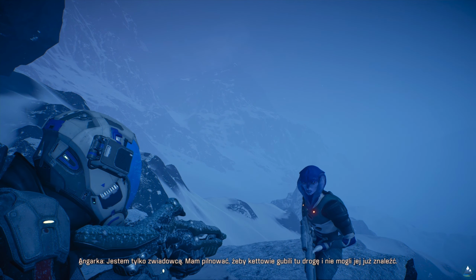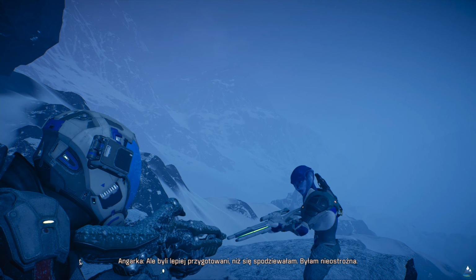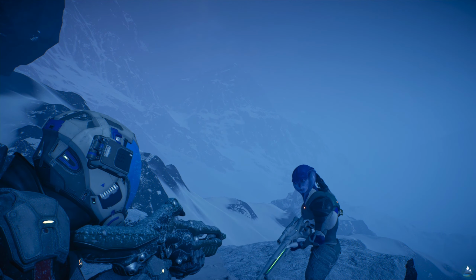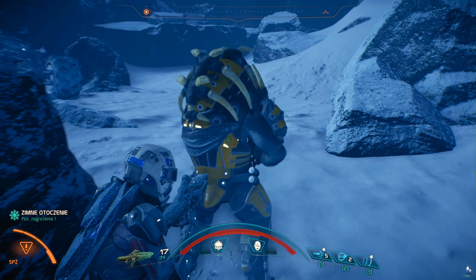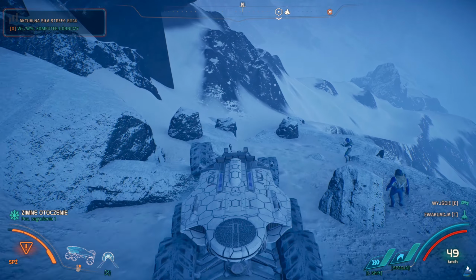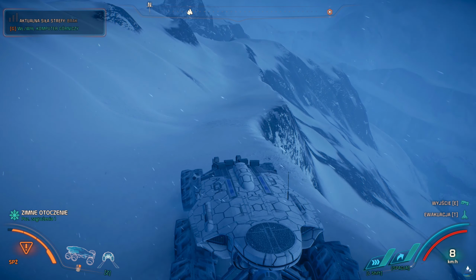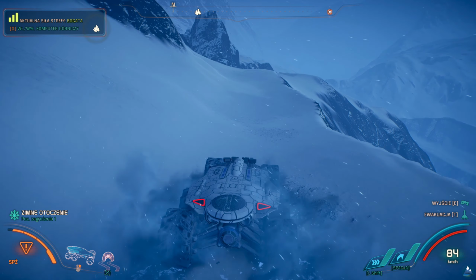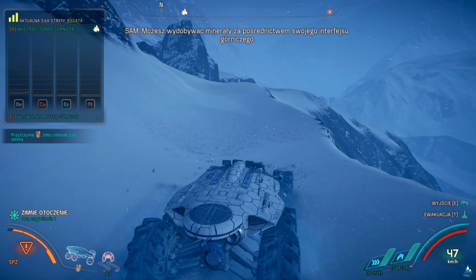What are you doing out here? I'm just a scout. I'm supposed to make sure the Kett get lost out here and stay lost. But they were more prepared than I thought. I got careless. We have to keep going. Go. I'll roll the Kett bodies off the cliff before I head back. Pathfinder, this area can be mined for resources. You can extract minerals via your mining interface.